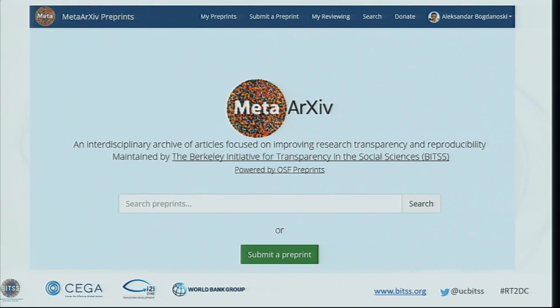And if you're convinced, it's very easy to upload a preprint. Just go to osf.io/preprints/metaarchive and click that green button, and we hope to see your preprints.